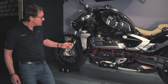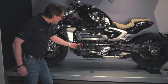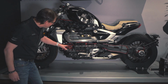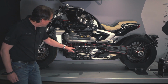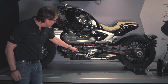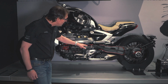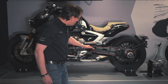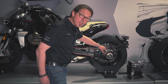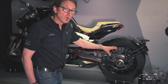Now the crankshaft is geared directly to the clutch. The clutch is at the front of the engine. Now from this point on, all the power flows to the back wheel. So we've got the clutch attached to the input shaft of the engine. The input shaft attaches to the output shaft, a full helical gearbox, through a cush drive, a Hooke's joint, through a prop shaft, and to a bevel box at the back, and that drives the back wheel. Okay, so that's how you get all that torque to the rear wheel.